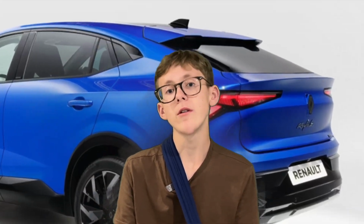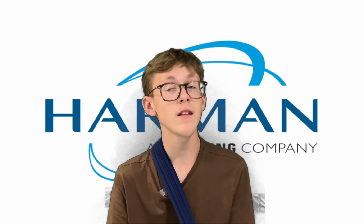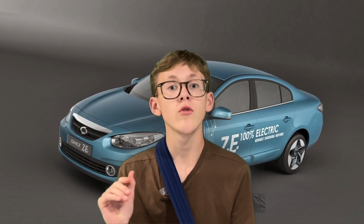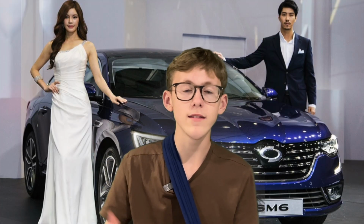They're all hybrid models. You've got a self-charging hybrid with 200 horsepower. You've also got a plug-in hybrid model, which is four-wheel drive and offers 300 brake horsepower. So pretty quick. On the more high-end model, you get a Harman Kardon sound system like what BMW is using. This actually makes a lot of sense. Maybe I'm reading too deep into this. Samsung owns Harman Kardon, and in South Korea, Renault make cars under the license of Samsung. So there's literally Samsung cars in South Korea with the Renault Samsung alliance.